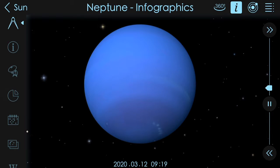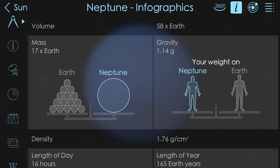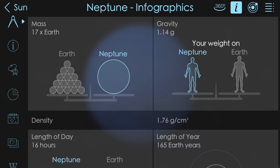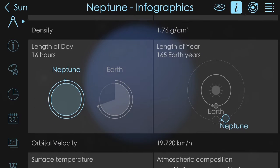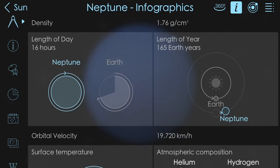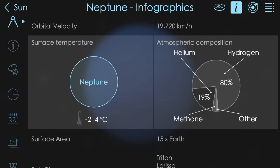Mass is 17 Earths. And if you stand on Neptune's surface, you'd weigh almost the same as on Earth. Pretty similar gravity. The day lasts 16 hours, and a year lasts 165 years. And the surface temperature is minus 214 degrees.